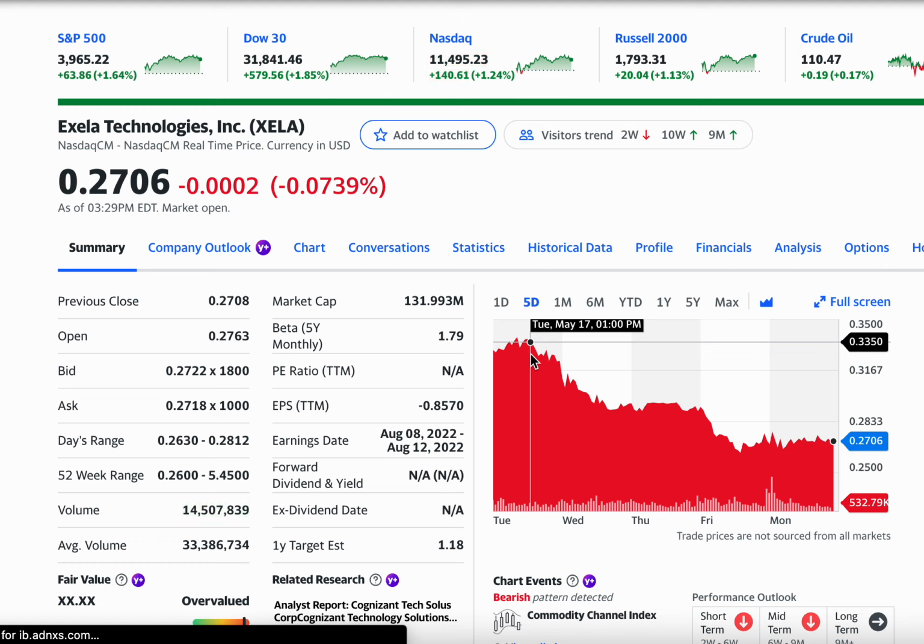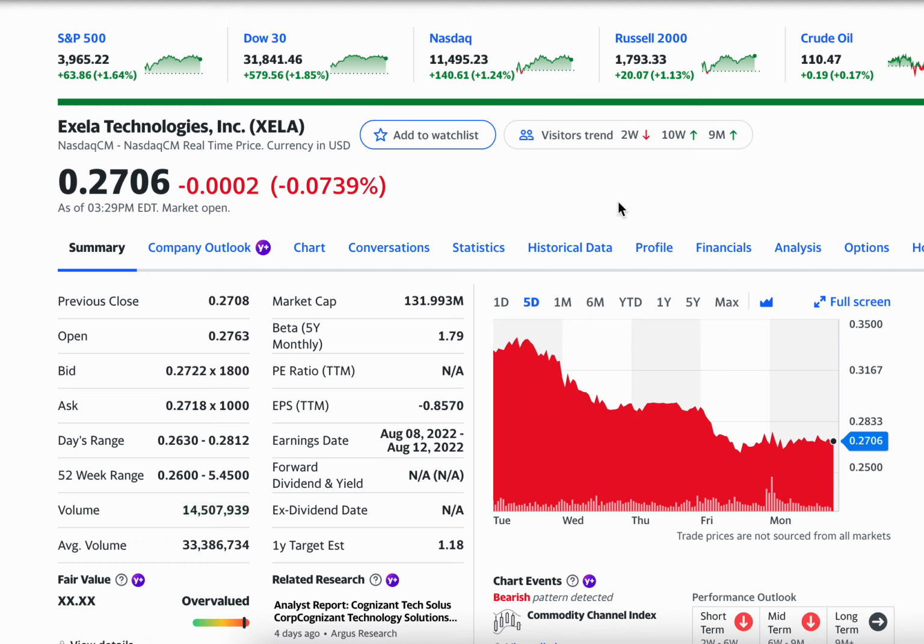Today we were close to the 52-week low. The 52-week low is at 26 cents even, and the 52-week high is $5.45. Today we went to 26 cents, but it was not all the way to 26.00. So we got pretty close to the 52-week low. But the stock seems to be showing some kind of resilience.